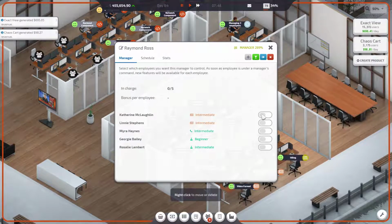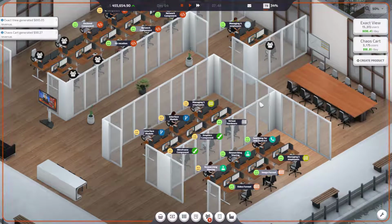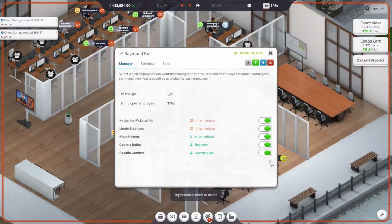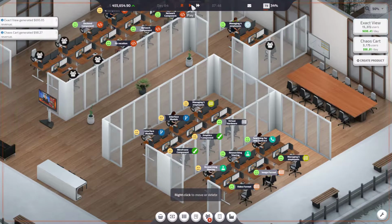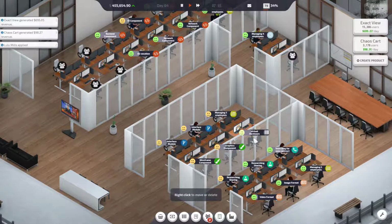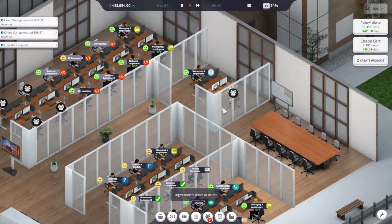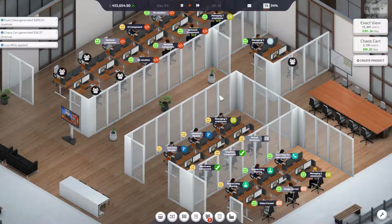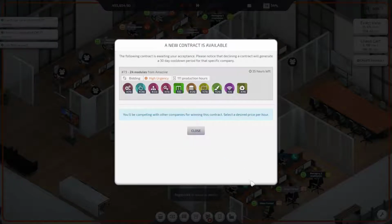And you need to take care of everybody else. Nice. And you need to look at Raymond Ross also. Good stuff. Hang on. What level are you? You are an intermediate. Perfect. No problem. And now we can all work in unison. So, contract, what do we have? It's a high urgency. We have all the components. Send the offer.